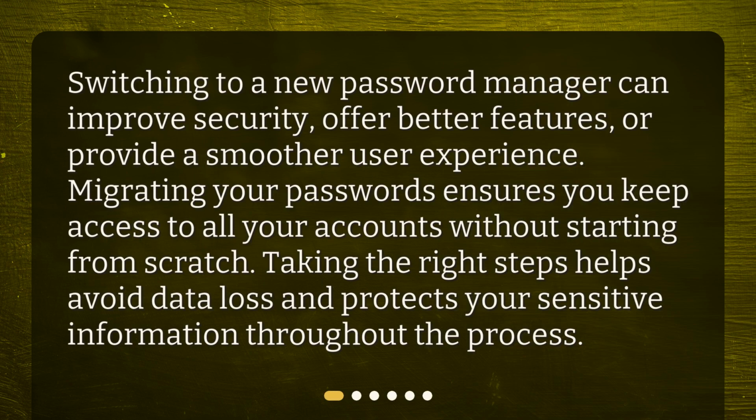Why migrate your passwords? Switching to a new password manager can improve security, offer better features, or provide a smoother user experience. Migrating your passwords ensures you keep access to all your accounts without starting from scratch. Taking the right steps helps avoid data loss and protects your sensitive information throughout the process.